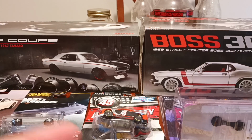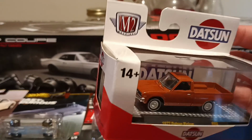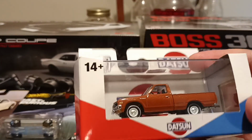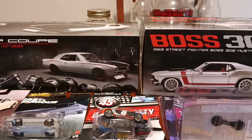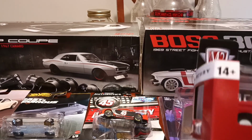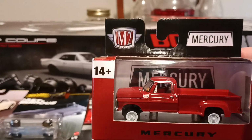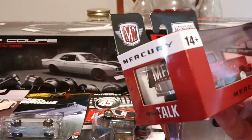And then I also got a couple of M2 Machines this time. The first one here is the Datsun, I guess the Datsun Sunny pickup. It's called the Sunny or something like that, but the Datsun pickup, cool casting. I don't think I had this, so I decided to grab it at Walmart. And then up here, almost done with 1/64th, I got the Mercury pickup. A little flare side, pretty cool. Unique. You don't usually see Mercury pickups being done, and it's red, so that doesn't hurt, as my favorite color is red.